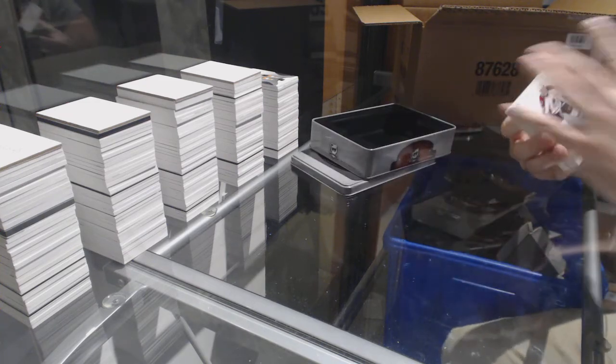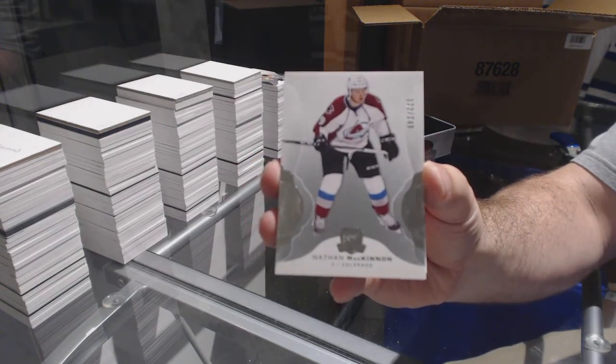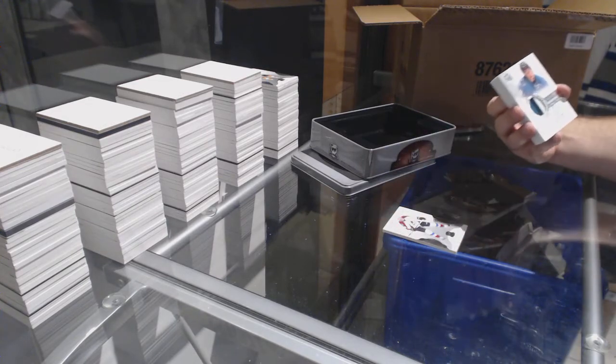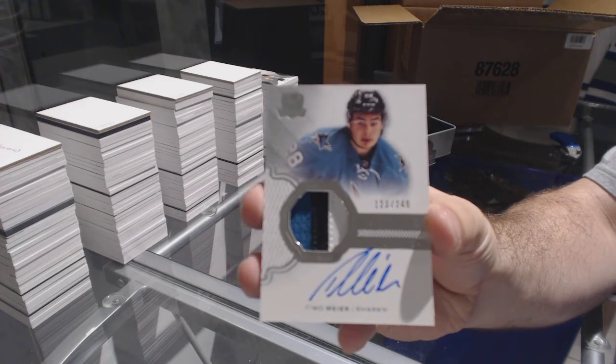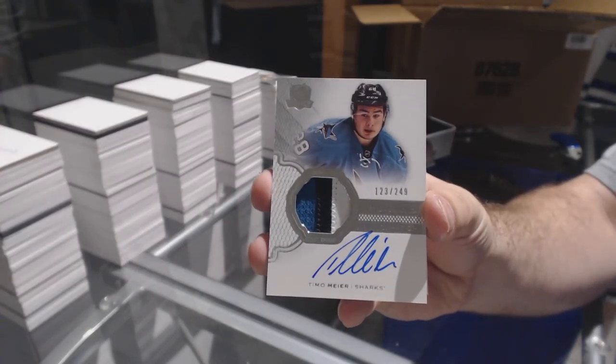All right, we've got number 249, Nathan MacKinnon for the Avalanche. Yep, final box. For the San Jose Sharks, a 249, Timo Meier. Canadian or U.S. Canadian bacon? Timo Meier.